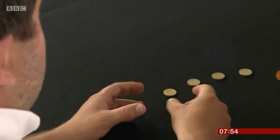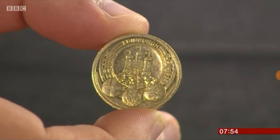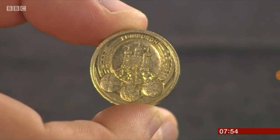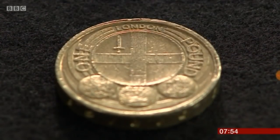In 2011, there was a series of round pound coins that were released, each one representing a capital city of the United Kingdom. The Edinburgh City pound coin is the most scarce. Only around 900,000 of these were minted. Often hundreds of millions of coins are created when a new design is launched. Cardiff and the London coin as well, they all have low mintage figures.